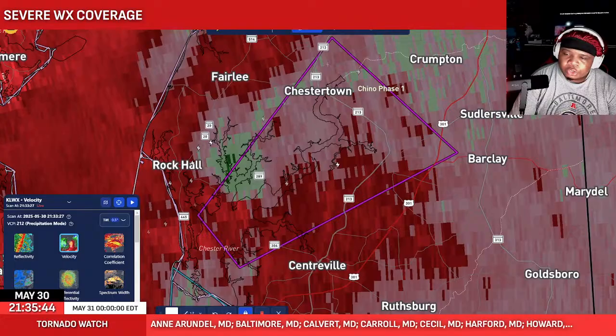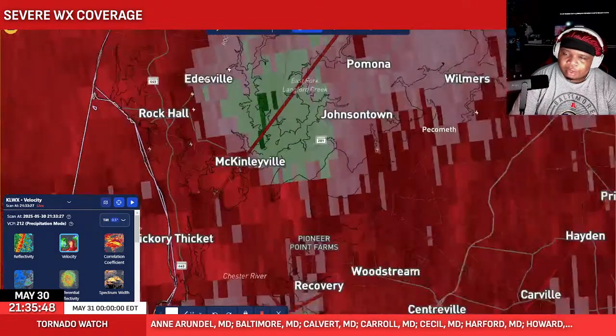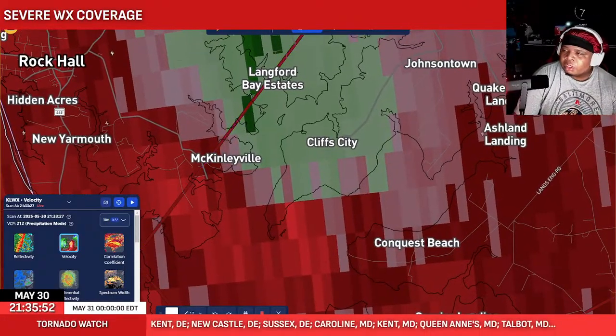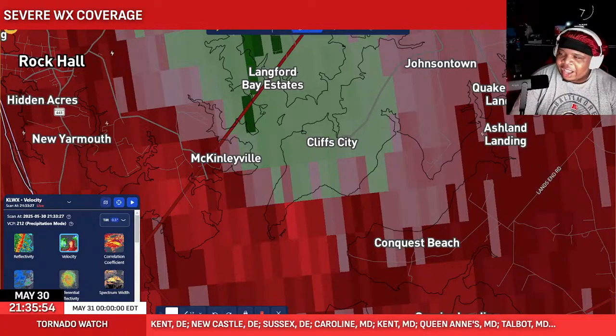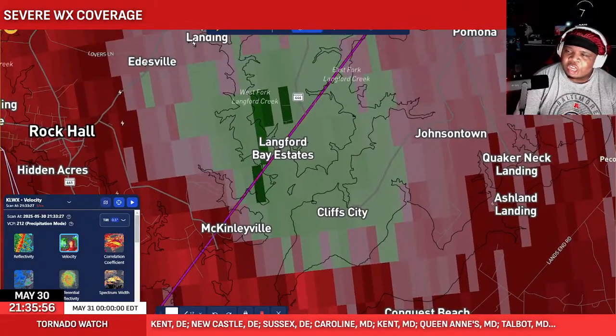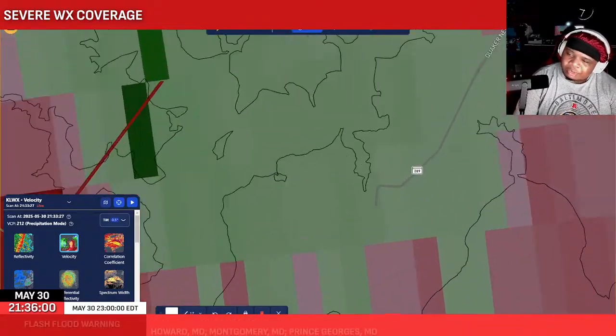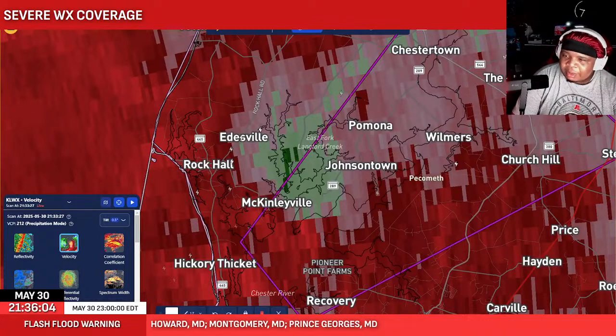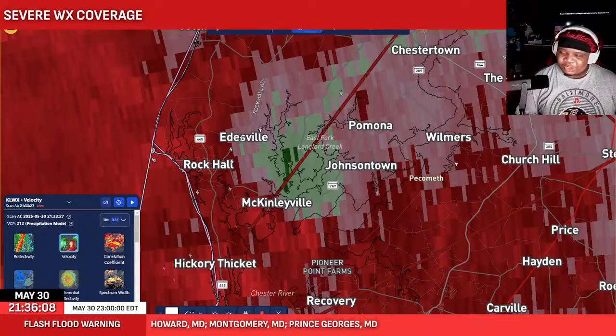So getting in close and getting some of the communities. I'm sorry, not the wrong one. There we go. McKinleyville, Cliff City, Johnsontown, Quaker Neck Landing, Ashland Landing. This is where the rotation is going to be nearby right now. It is heading into Cliff City at this very moment. So if you're in Cliff City, you need to be in your tornado shelter. Remember, that is the lowest floor of an interior room. Put as many walls between you and the outside as possible.